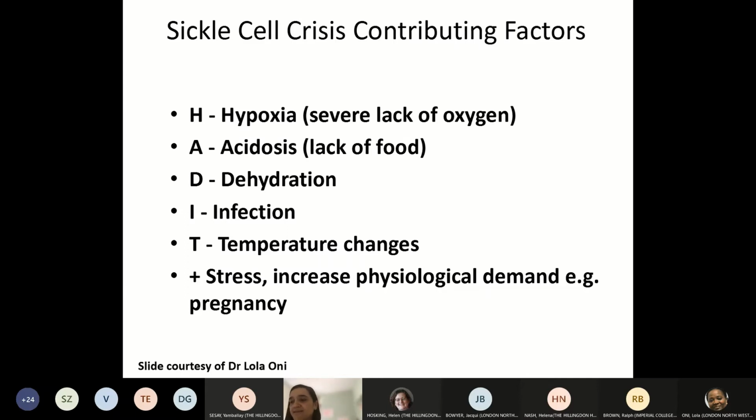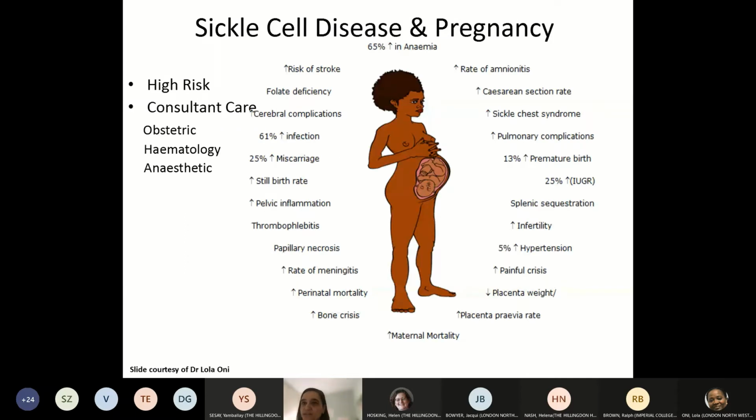Next slide. So a little bit on sickle cell disease and pregnancy. Pregnancy in sickle cell disease has been associated with an increased maternal and perinatal morbidity, which can be minimized by careful management. There is a long list of complications on your slides. Some of the most common are restricted growth of the baby, miscarriages, increased blood pressure, preeclampsia, preterm labor, preterm birth, DVTs, PEs, etc.